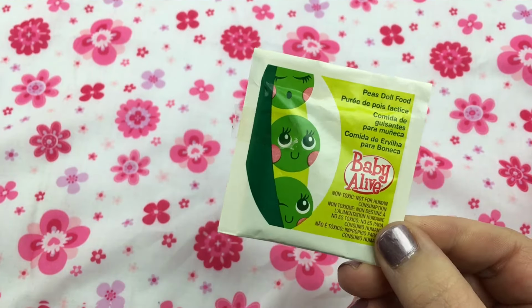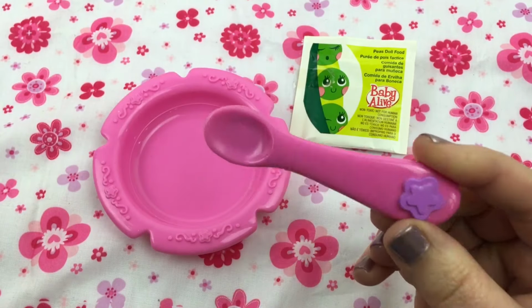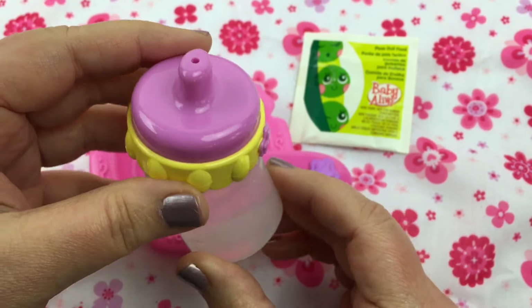So I have the Pears doll food. I have her little baby alive bowl. Her little baby alive spoon. Her cute little baby alive bottle. And it has water in it already.